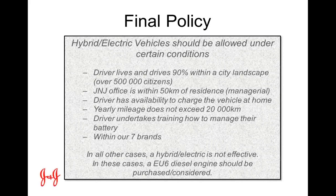So we ended up developing this policy, and again, I'm not going to go through this in great detail. I believe you get a copy of this later on. But we did end up developing a policy. We presented this to our senior managers, obviously with all the data that we collected as well. And we developed this and got approval for this.